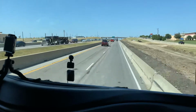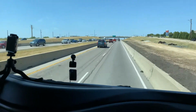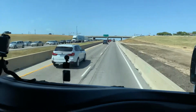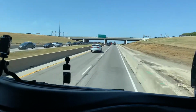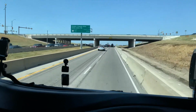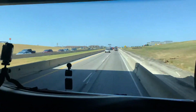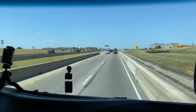Okay, you keep your eyes on the line and I will look at the signs. Oh, this is super scary. I'll look at the signs. Oh my gosh, I can't breathe. That's a little too close for comfort. Brake lights ahead of you. Okay.